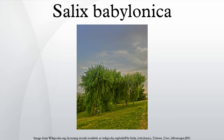Salix babylonica is a species of willow native to dry areas of northern China, but cultivated for millennia elsewhere in Asia, being traded along the Silk Road to Southwest Asia and Europe.